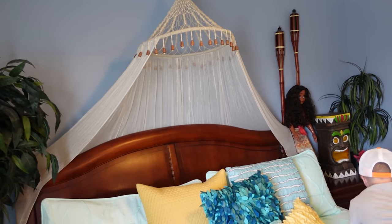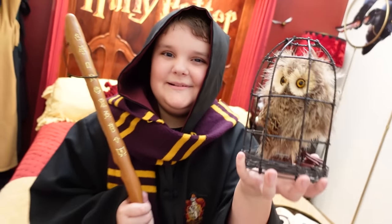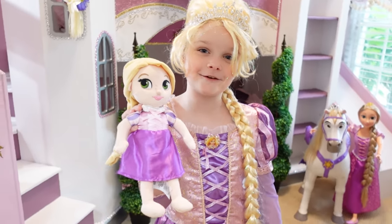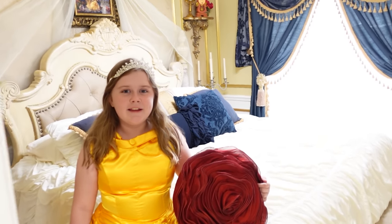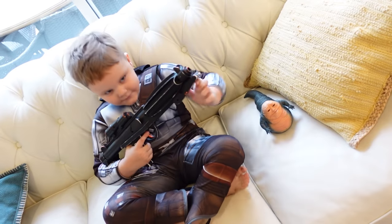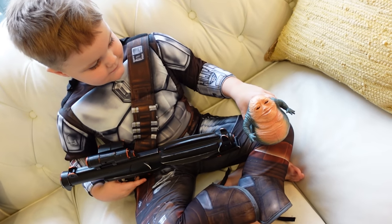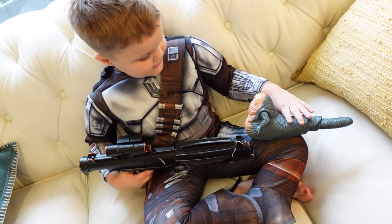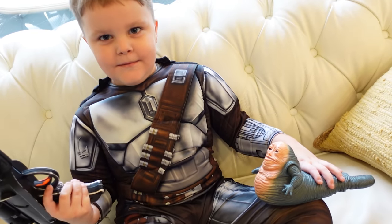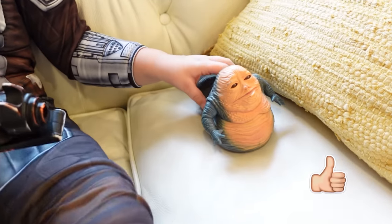Above the bed, that's so pretty. I picked the Harry Potter room. I'm staying in the Rapunzel room. I'm staying in the Belle suite. I picked the Sorry Boys room. Who's that? This is my pet. That's your pet? Mm-hmm. What's his name? His name, I'm gonna name him April. April? Mm-hmm. Yeah, he looks like an April to me.